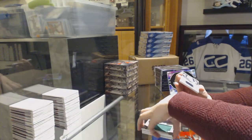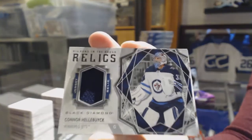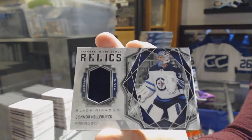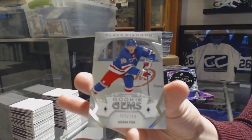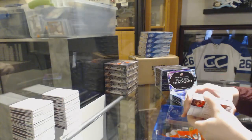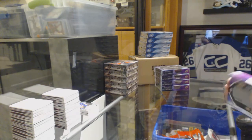We've got a Diamond in the Rough jersey for the Winnipeg Jets, Connor Hellebuyck. And we've got a Rookie Gems number to 399 for the Rangers, Adam Fox. Good start, I think. Congrats to Chicago.